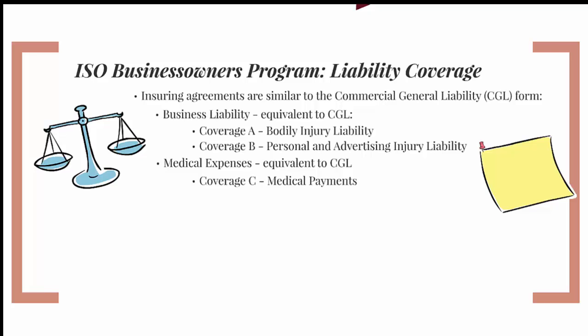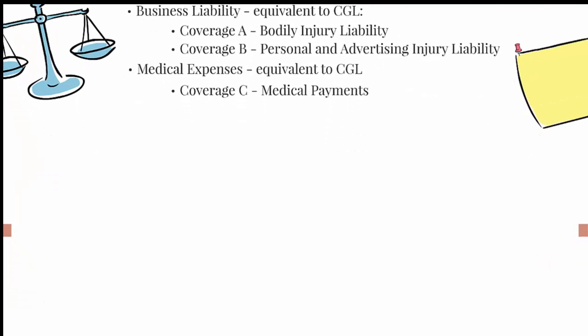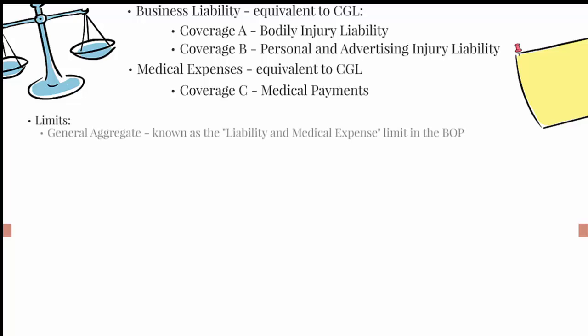And this might remind you a little of the homeowners coverages E and F. We'll talk more about coverage B, the personal and advertising injury liability, when we get to the chapter on commercial general liability. In terms of limits of the liability policy, there is a general aggregate limit known as the liability and medical expense limit in the BOP.